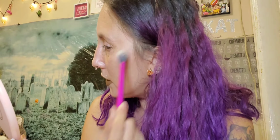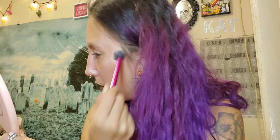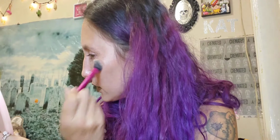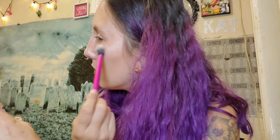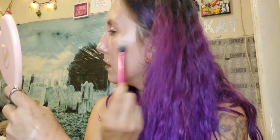If I put a cream underneath this, this would definitely pop more. That is a really good trick if you buy a highlighter and it's not pigmented enough for you. If you put a cream on underneath and then apply it, it will be a lot more pigmented and it will last a lot longer. And then also applying it wet will help. I don't have any setting spray and I'm being lazy, so.